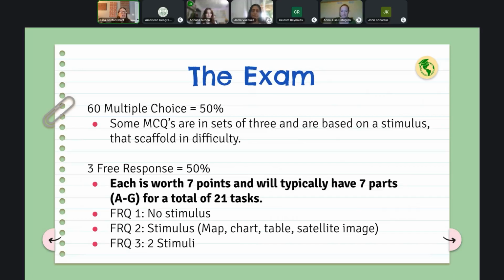The one thing that I want to highlight for you that I don't think is very well understood, because of course we haven't had any multiple choice exam released to you since the new CED, or curriculum framework, became operational in 2021, is the fact that there are numerous sets of 3 multiple choice questions that are usually based on a stimulus and that scaffold in difficulty.